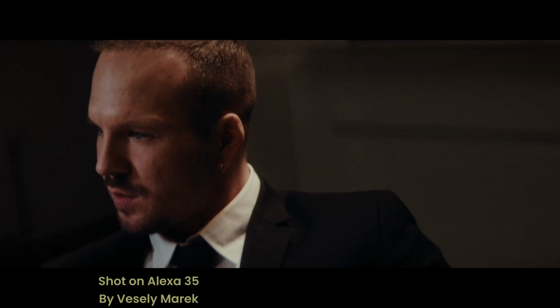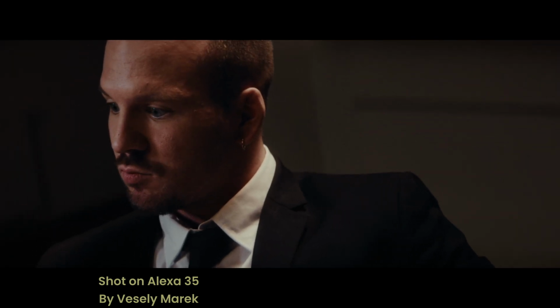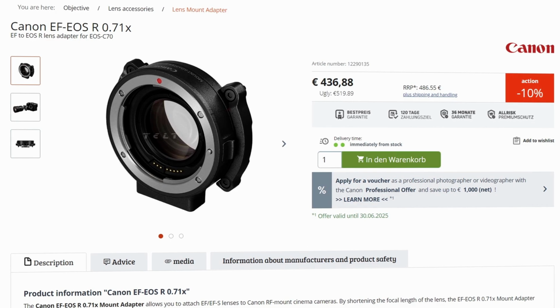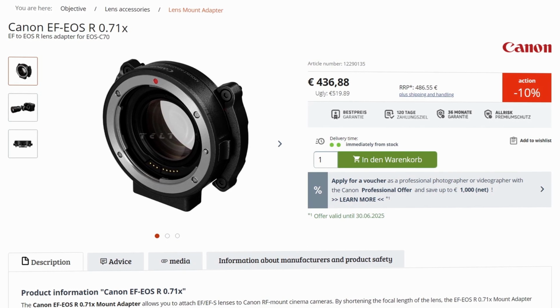And I do agree it does suck if you have a full frame lens, but for example if you have an EF or if you have a PL lens, you can just adapt it via speed booster and get that full frame look and an additional stop of light even if you have a Super 35 sensor.